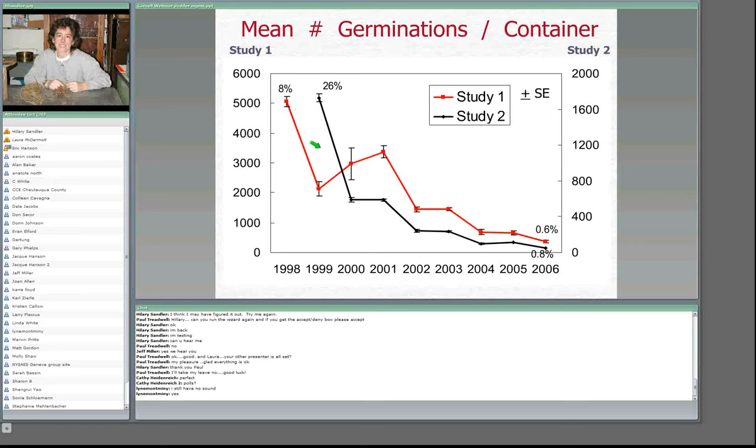Okay? And this number here, around 5,000 for the mean number of germinations per container, is about 8% of the total number of seeds that we put in there. So we put a lot of seeds in. In the second study, as I mentioned, we put much fewer seeds in, but we still got about the same number, and that's why you have a higher percentage there. But just look at how we have a very robust germination the first year, and then it declines over time.